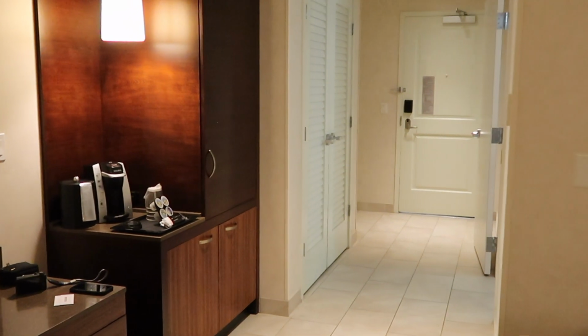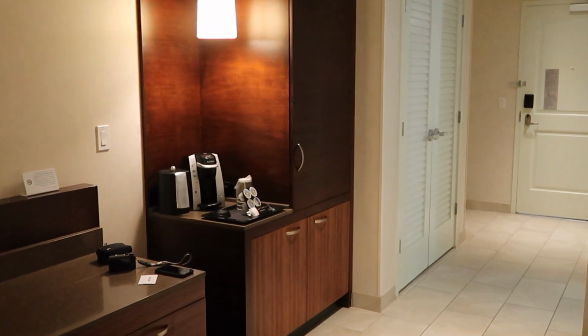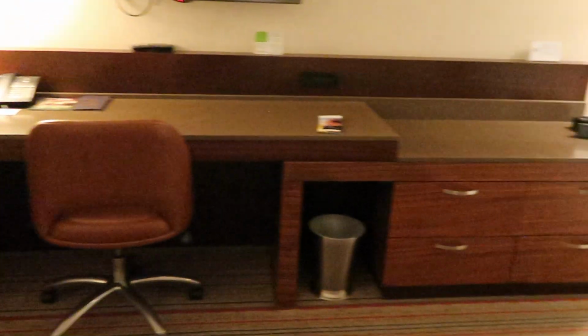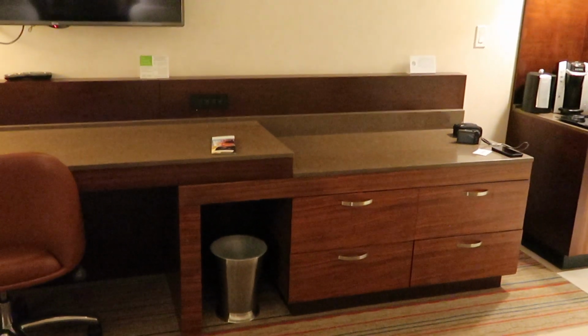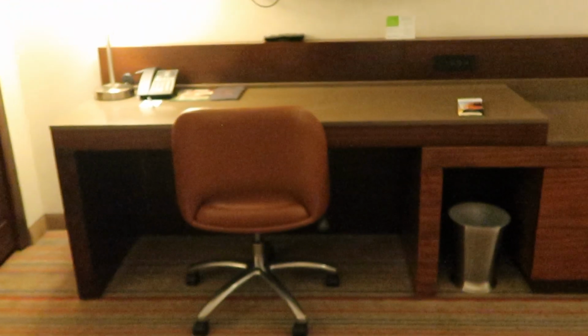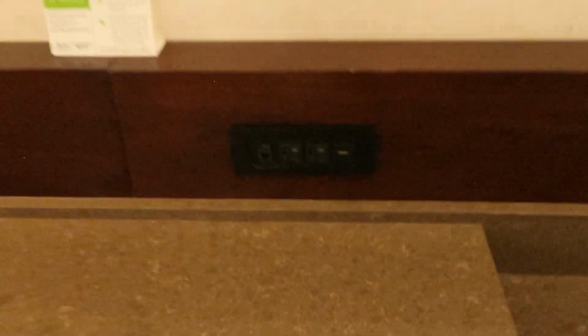Alright, so I've showed you the bathroom, which is on the right. I've showed you our closet. I've showed you where the microwave is and where the fridge is. Now let's take a look at this desk area. It's pretty huge. Look at all that counter space. We've also got a trash can, 4 drawers. We've got this nice task chair, and we've got this flat screen TV. Over in this area, we've got an Ethernet port, 2 plugins, and then also a USB plug-in. Let me show you the bunk beds a little bit closer.